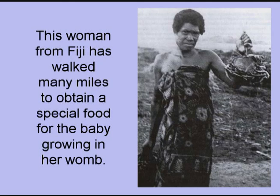This woman from Fiji has walked many miles to obtain a special food for the baby growing in her womb. It's a sacred food, a type of crab, and she will eat the whole animal, the roe, the organ meats, the flesh, and also she will use the shell to get the calcium.